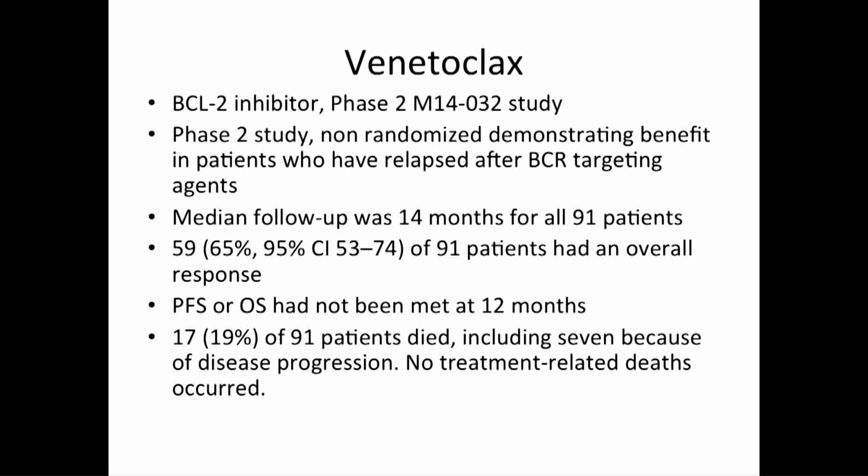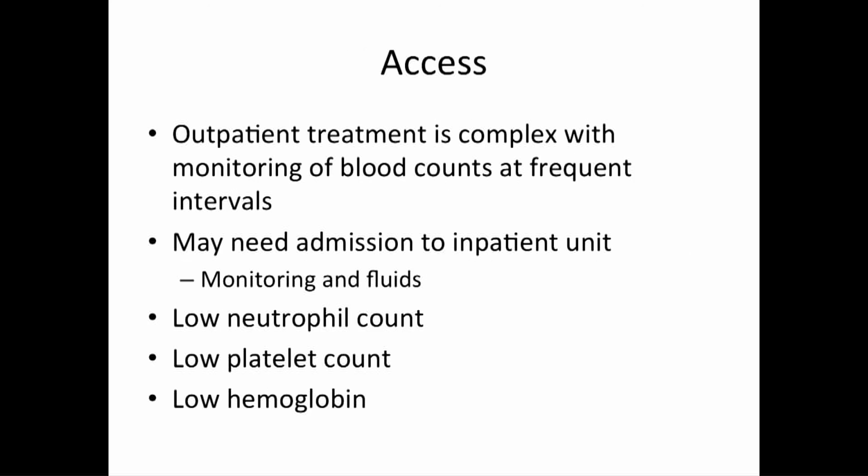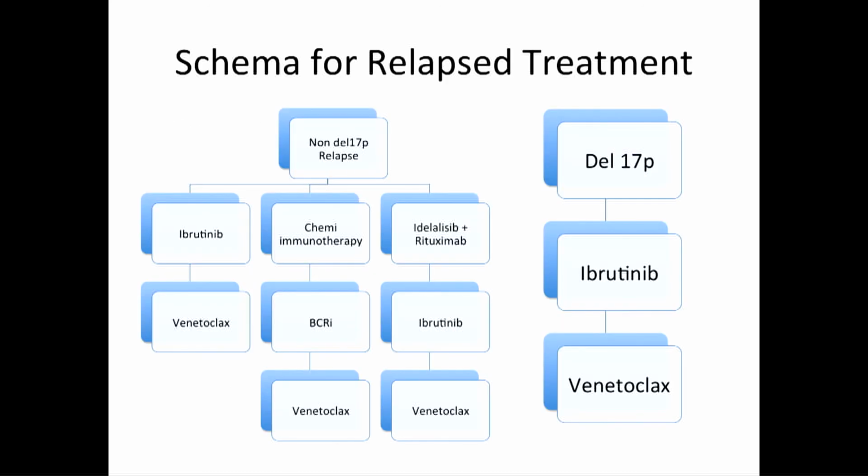It allows us to have a little bit more flexibility in treatment options for our patients. The one thing about venetoclax is that it goes through a ramp up in terms of how you give it, and this is because of the risk of tumor lysis, which we don't usually see in our patients with other treatments. This is what makes this drug difficult to administer in the outpatient setting and requires other care. The side effects that we know of at this time are really related to low blood counts and the tumor lysis. So this is the schema for the relapsed refractory setting that we have at our institution.